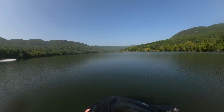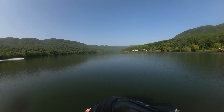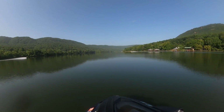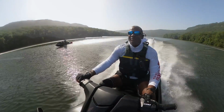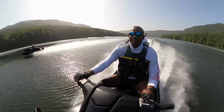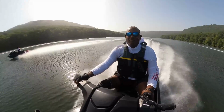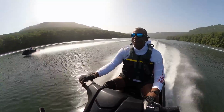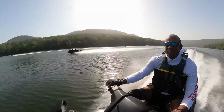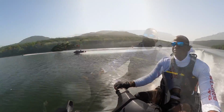We really felt like we had the whole river to ourselves that day. We were literally able to just spread out and run. Everything was going perfectly until it wasn't.